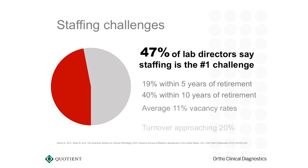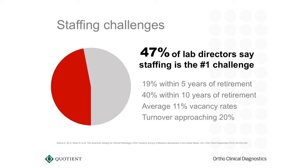I don't think it's any surprise that we are seeing dramatic changes. We see retirements where, by recent survey, I think 40% of the current staffers are expected to retire in the next 10 years. We've seen vacancy rates approaching 11%, turnover rates over 20%. And I don't think anyone is surprised by these numbers. You're all living and dealing with this.